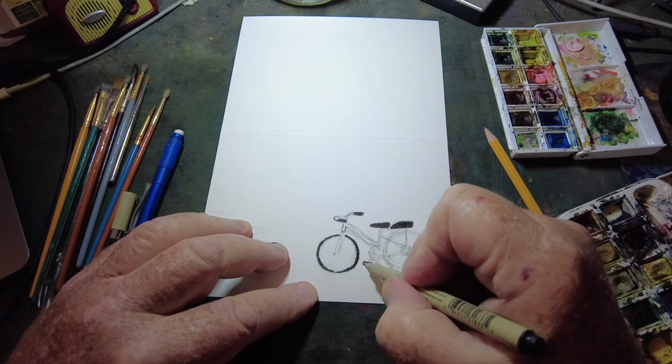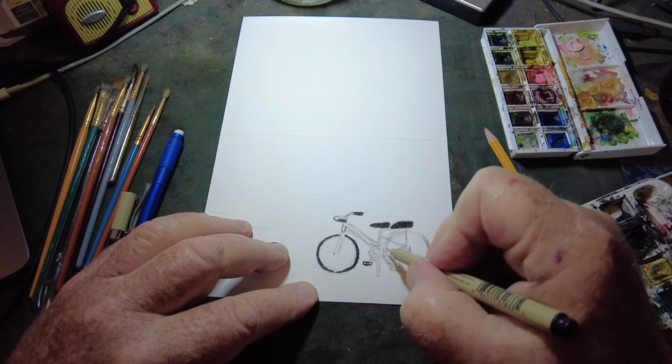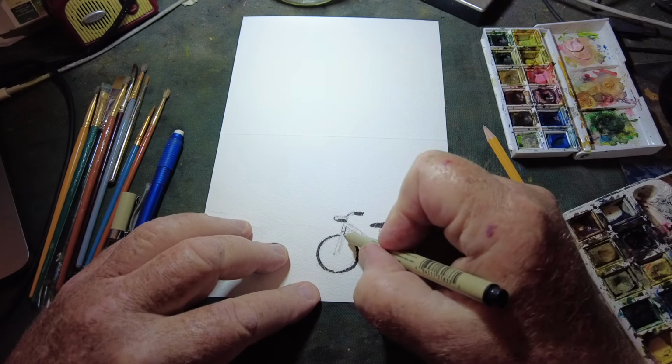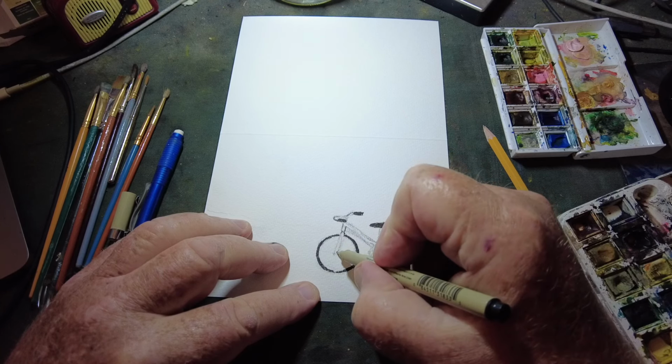So I'm just getting this bicycle in here. I want to keep some of these things light colored because they are.